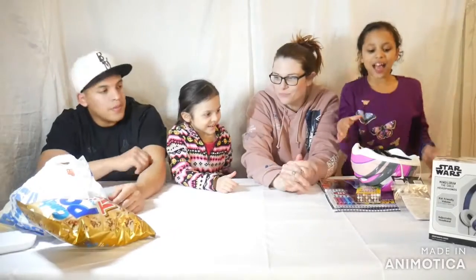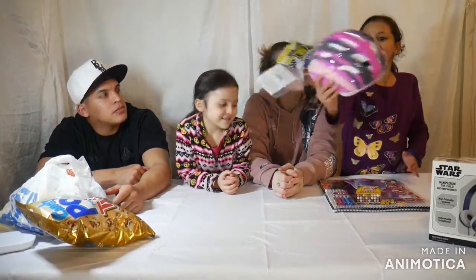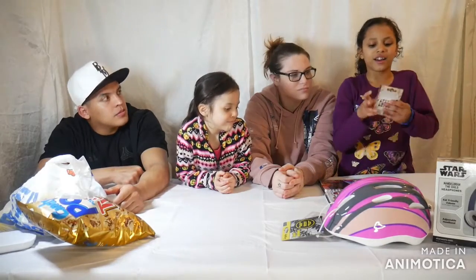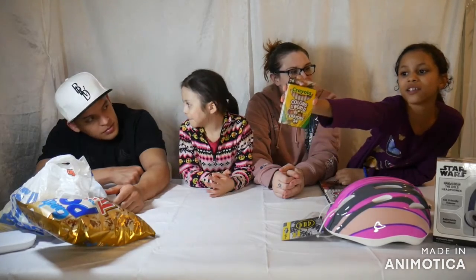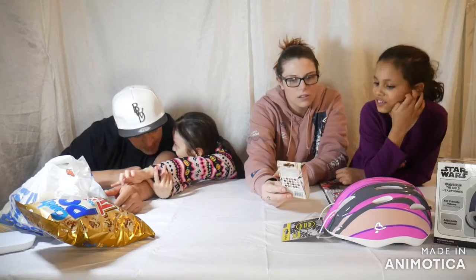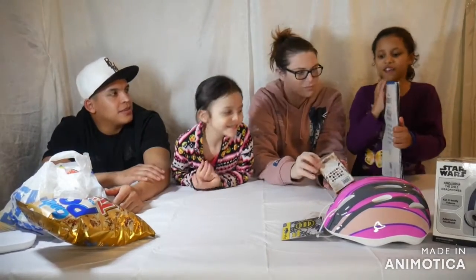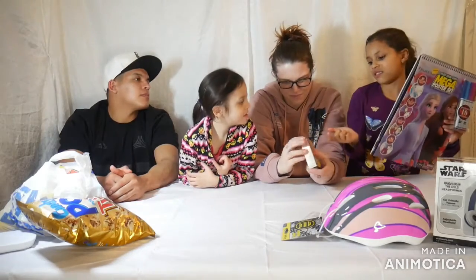Okay, Diamond, you go. I got this cute helmet that has pink and purple and gray on it. And then I got the markers and the color pencils of these. So we got the crayons. What are they? Colors of the world, like skin colors of the world. And Poppy has his own stuff.